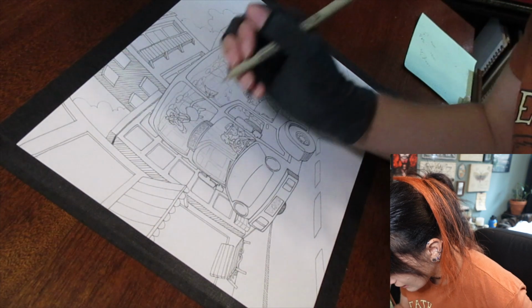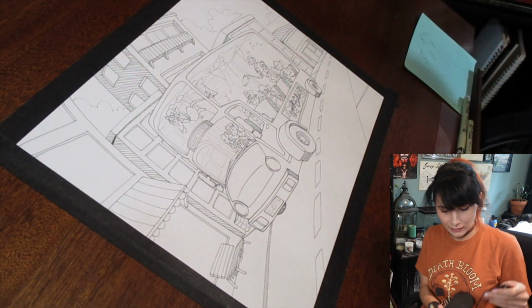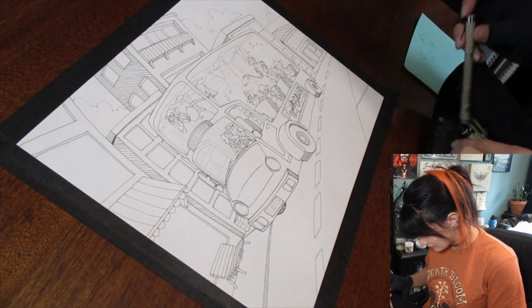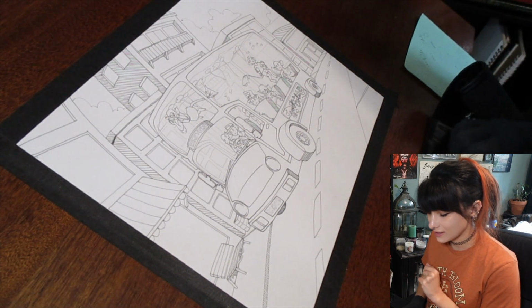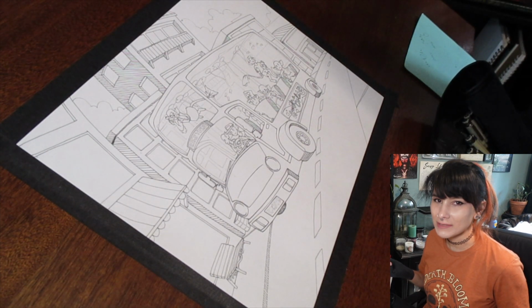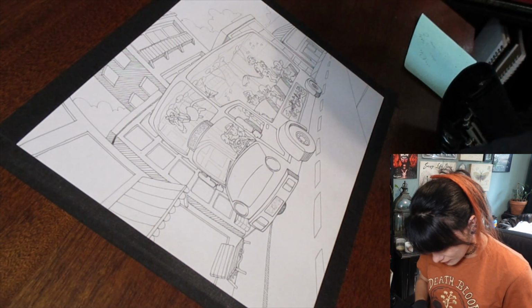There we go. And then I think I have a micron pen that's a little bit thinner. Oh, and actually, does it need to be in black? I guess it does need to be in black. I noticed while drawing this that the only black I have on this piece is just the bus, not even the characters inside the bus. And I'm kind of regretting that a little, but at the same time, I think it does look kind of cool because the gray micron does make them look a little obscured.